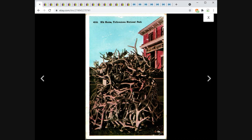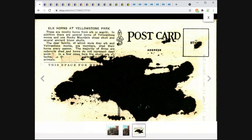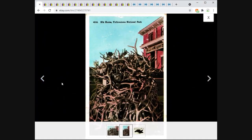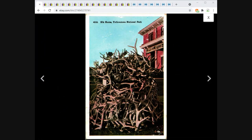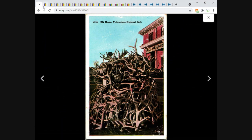Elkhorns in Yellowstone National Park. Probably could have gotten a little more money out of this one, except for that. Doesn't always matter. Sometimes it does. Whenever I have this much black backing on this, I'm going to work on the price a little bit. So I priced this one to sell at $2.95. It's a nice card from the 1920s. In better condition, I could have maybe doubled my money.